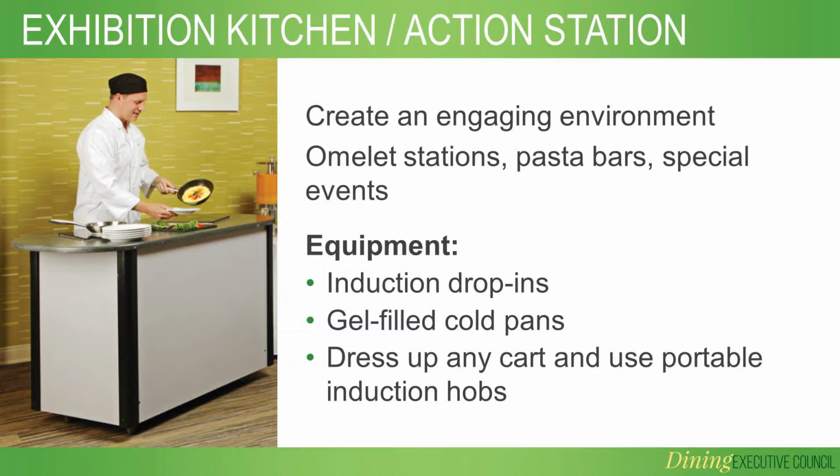You can see in this picture that the burner is an induction drop-in, which we recommend because they're not only safer around the residents, but also they're 90% efficient. So that means that they're going to emit less heat into your dining room. Also in this picture, you'll see the fresh greens and fresh ingredients are in a gel-filled pan. And these are great options for keeping your cold product cold and eliminating the ice. It's a double wall pan that has gel in between the walls that freezes and then will keep your food cold for 6 to 8 hours. Tina will actually share more information about these solutions at the end of our presentation.